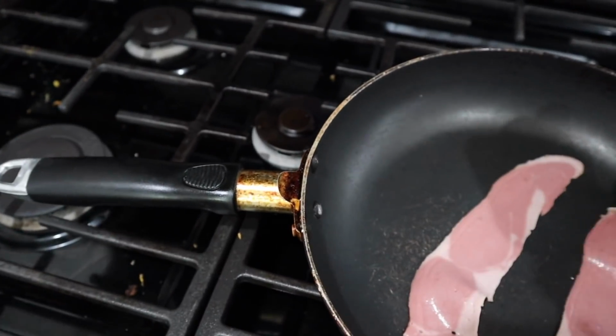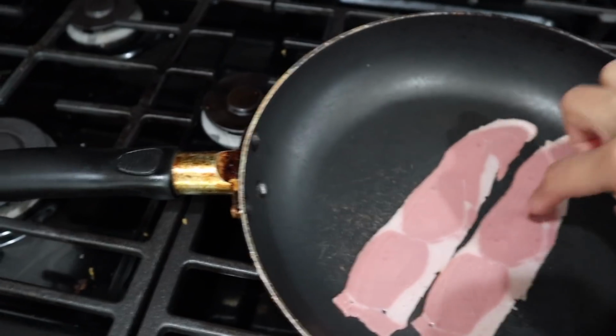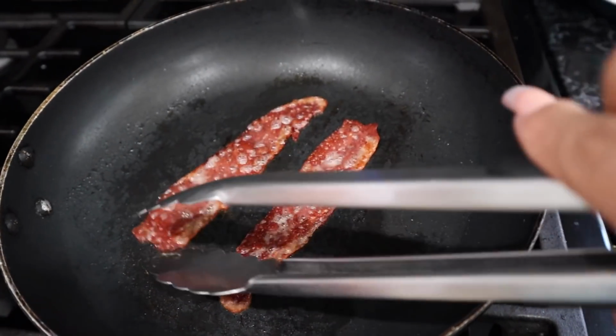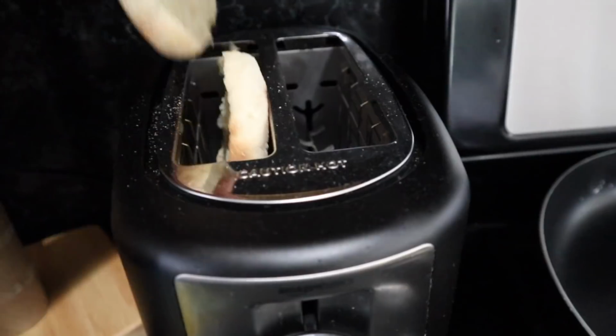With turkey bacon, I like to make mine extra crispy and a little burnt, just because I don't like the texture of how soft it is. I like it to have a little crunch to it. So you're going to notice here that my turkey bacon is just nice and crisp. I usually do 2 just for my portion size.